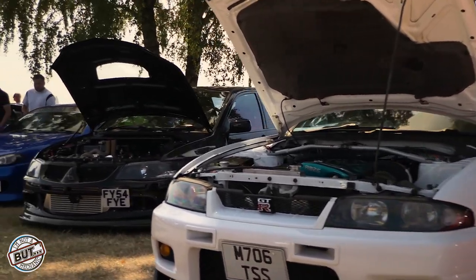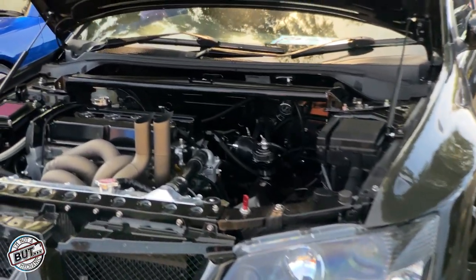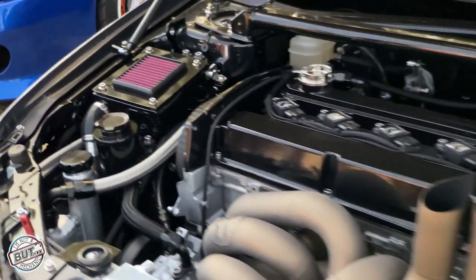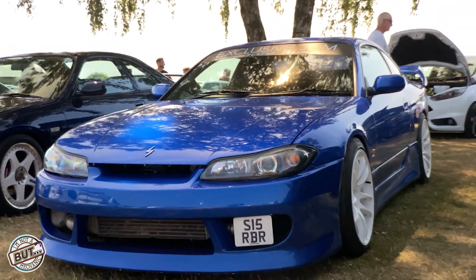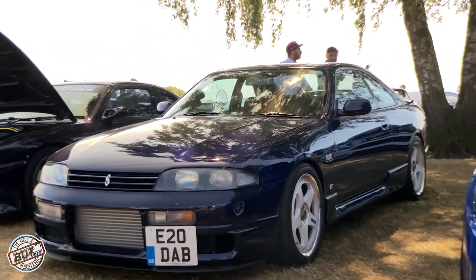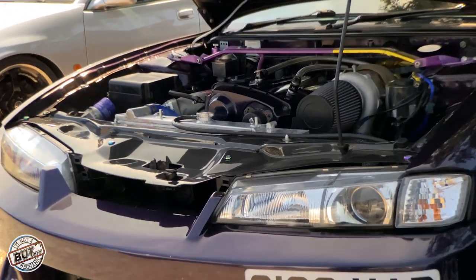Then you've got this Evo, which the engine bay is just absolutely incredible. Carbon fiber wings, and an absolutely incredible engine bay. It's just absolutely immaculate. Real nice S15. Going into a real nice R33 Skyline, GTS2, spec 1. Then you've got a Silvia here, which is kicking up a bit of a fuss because it's got an RB in it, which is pretty cool.